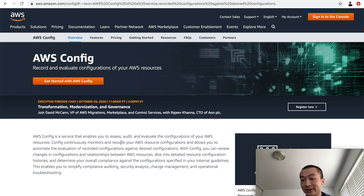I guarantee you that you are going to get at least three or four questions that aim at examining your knowledge, your skills about AWS Config, because this is a very powerful service. For example, if anything has been changed or any incident has happened, AWS Config could come in very handy to detect what had happened. Or it can just constantly monitor your services, your infrastructure, your configuration. So this is a very powerful service.